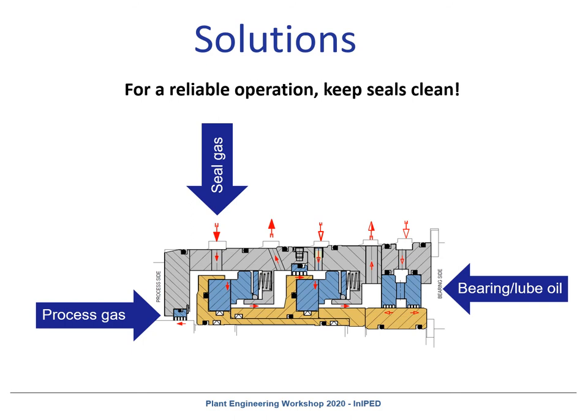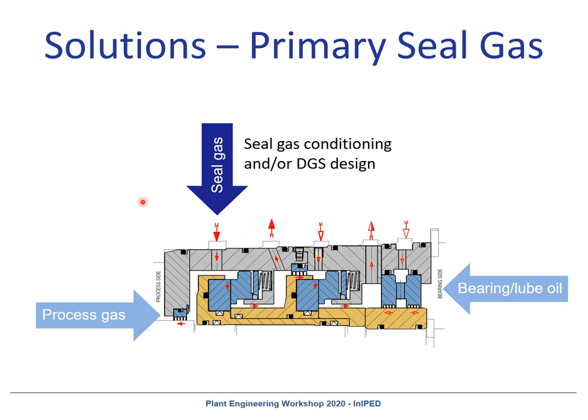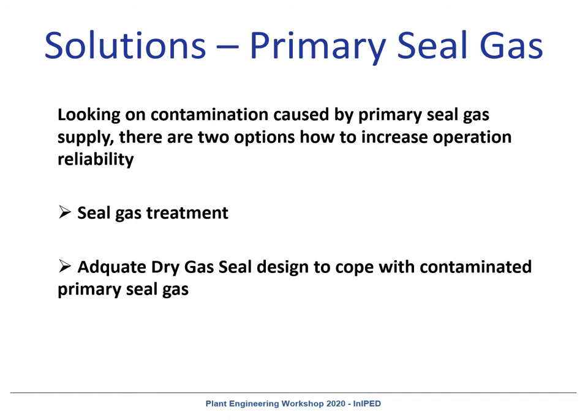So, let's first look at the primary seal gas supply. What can be done here in order to improve the operation reliability of dry gas seals? We see we have two options. Here we will have a look in detail. Keeping in mind that contamination issues can occur by supply of unconditioned primary seal gas, there are mainly two options how to cope with it. First, treat the gas. Second, in case seal gas treatment, respectively conditioning, is limited, update the dry gas seal design to cope with unconditioned seal gas. It is of interest to look at both.